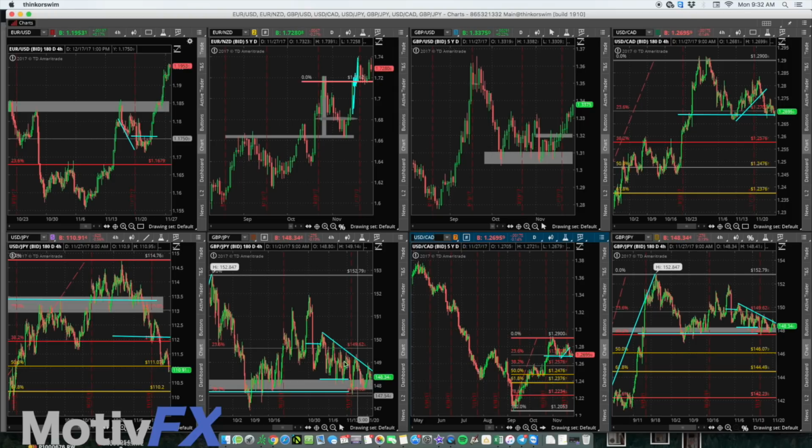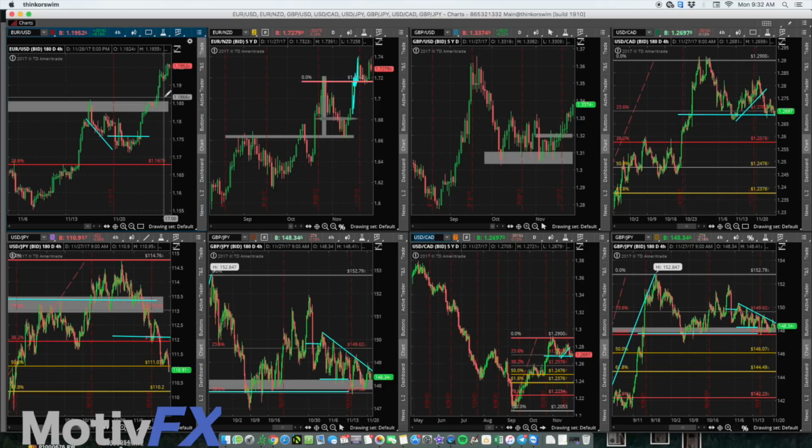But GBP JPY, let's see if we can get a break of this TL here up in the structure. US CAD would love a breakdown if this US weakness continues. Euro NZD would love a breakdown if this Euro weakness prevails. And Euro USD, again, if this Euro weakness does prevail and it kind of just needs to settle down a bit, and we do get some US strength, then we may be able to take this Euro USD pullback back down into structure. Okay, so that's what I'm looking at, guys.